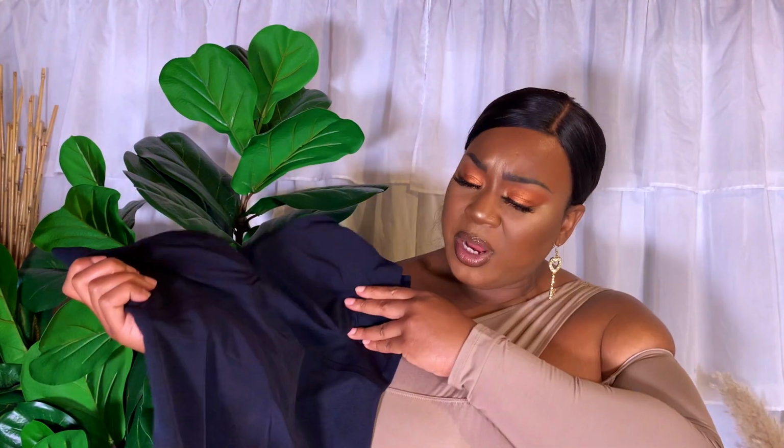This one has the hook closure on the bottom, but it's the most comfortable one I've experienced so far, because it's just such an everyday kind of shapewear. I wouldn't mind wearing this. It's that kind of shapewear.